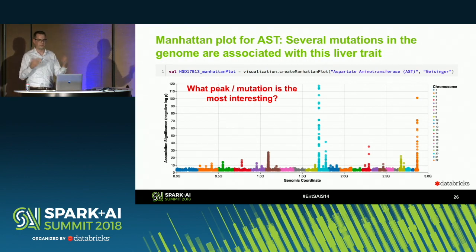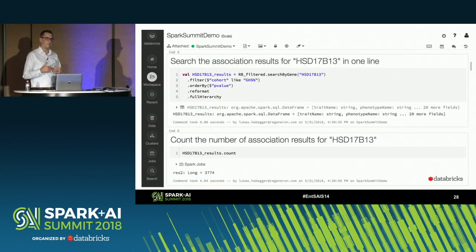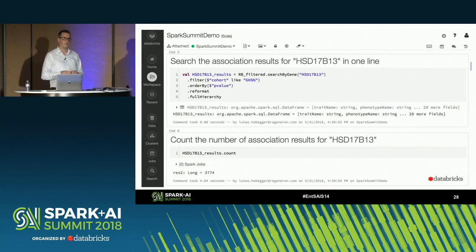Now the question is, which one of these mutations is most interesting? It turns out to be not the large peak, but rather this small peak here. These are the mutations in HSD17B13. Now we can dive a bit more into the details to see what's so interesting about this set of mutations. What we can do is perform a query within a Databricks notebook to get all the results for this particular gene, HSD17B13. Again, this is a one-liner.